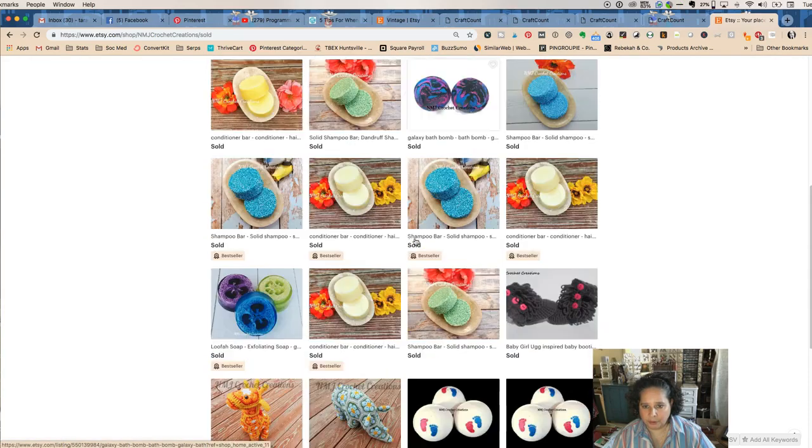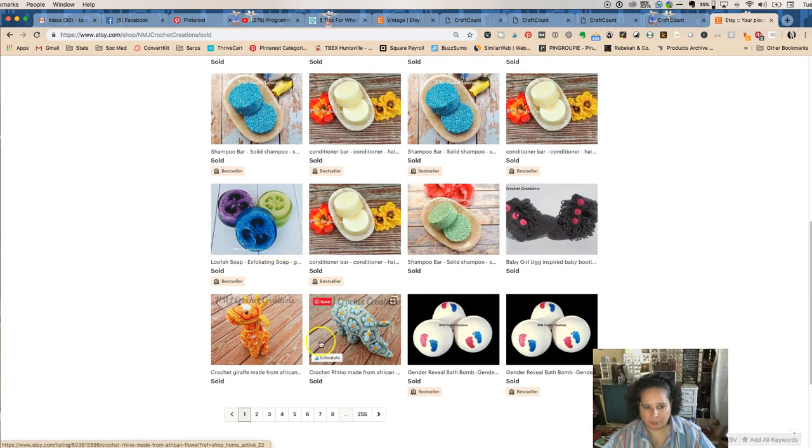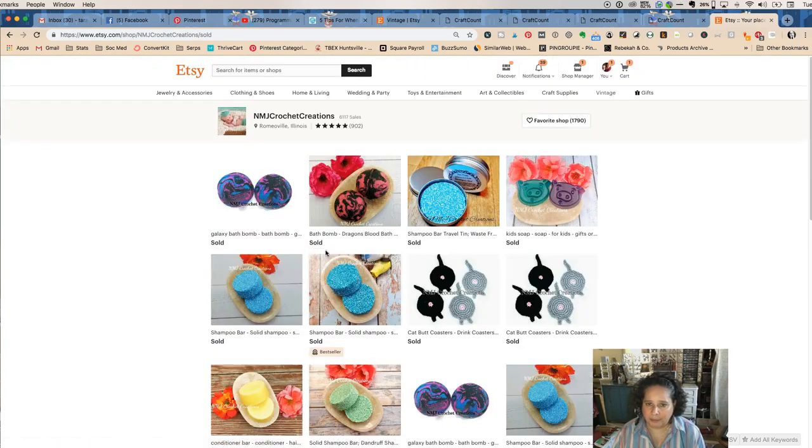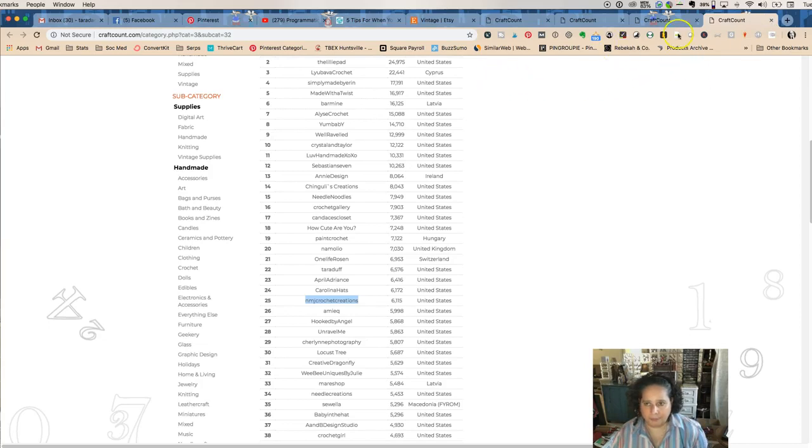Those are adorable. And then she has baby girl UGG inspired, and then she has shampoo bars and crochet giraffes and things like that. So it's a little bit more mishmashy store. You can kind of start to get a feeling for how it feels from the end user going, oh, is she selling bath bombs, or is she selling baby shoes, or is she selling coasters? So you want to try to avoid confusing people. So that's crochet. So we're going to close out crochet.